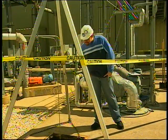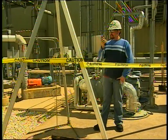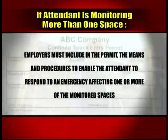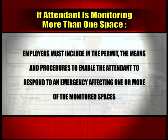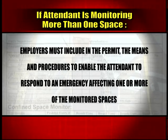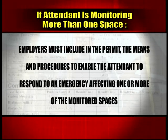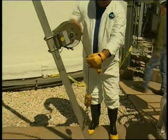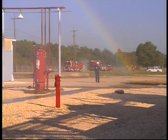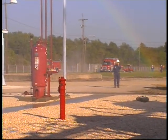Employers need to provide at least one attendant outside the permit space into which entry is authorized for the duration of the entry operations. If an attendant is monitoring more than one space, employers must include in the permit the means and procedures to enable the attendant to respond to an emergency affecting one or more of the monitored spaces. The company needs to designate persons who have active roles in entry operations. The duties for each of these employees must be identified and training must be provided. They must also develop and implement procedures for summoning rescue and emergency services.